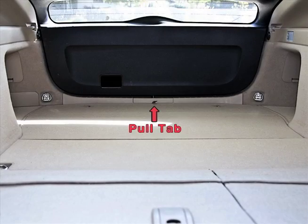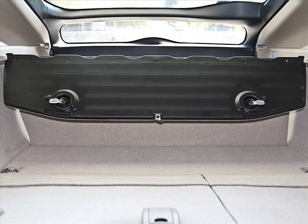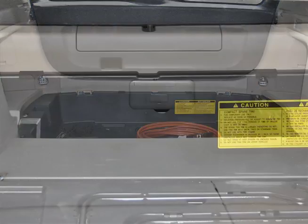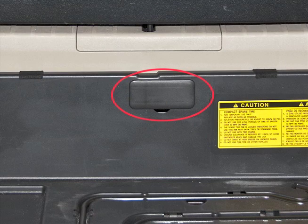Pull up on the tab in the middle between the knobs, and the fabric cover folds and stands upward. Lift it straight up to remove it. This exposes the luggage storage box. In the rear center is the hatch door latch cover.